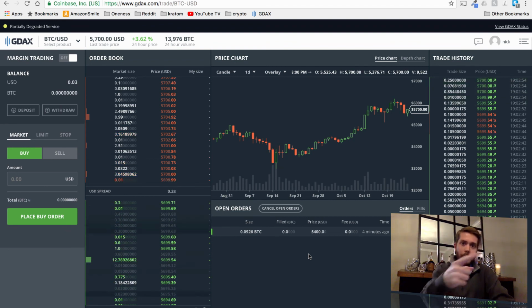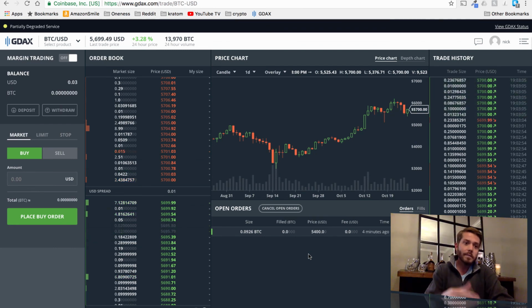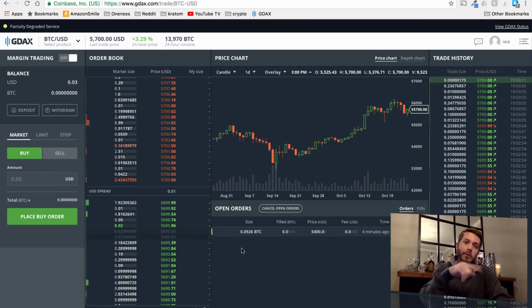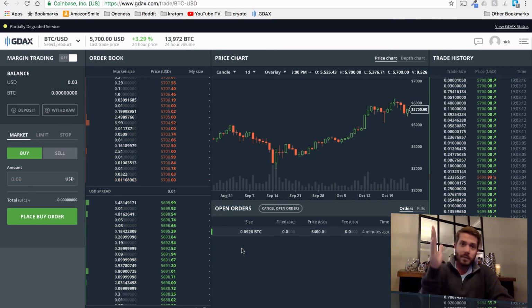GDAX, wire your money from your bank. Not wire, transfer from your bank. If you wire, you have to pay a $10 fee. So transfer from the bank, 4 or 5 business days. Be patient, no big deal. Once the money hits, do your limit order. Make sure you hit advanced, good till cancel, check post only to force it to be a maker order so you have that 0 commission, and go on with your day.